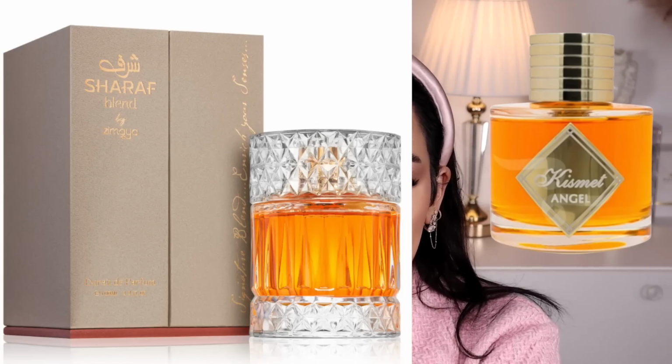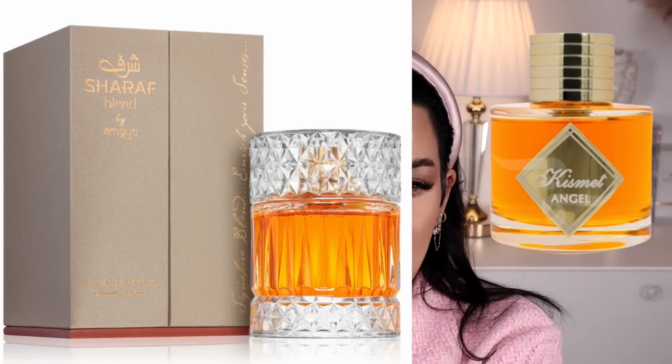Sharaf Blend instead. Then we have Lafed Intoxicate from Hadlash, which is not really an exact dupe either because it has coconut and it's a bit different, but at least it stays put. So yeah, Maison Alhambra Kismet Angel is very popular. However, I do not have it for a reason. So I just don't recommend it.